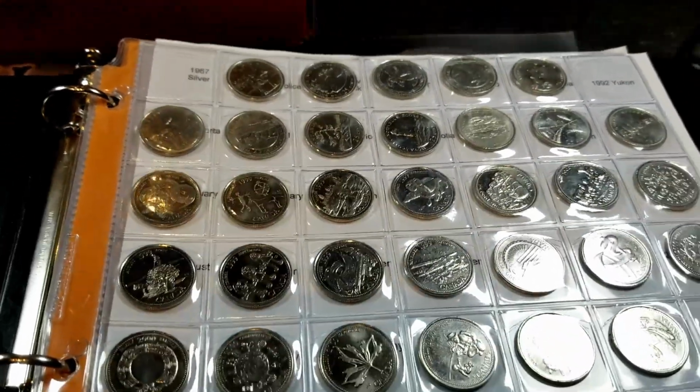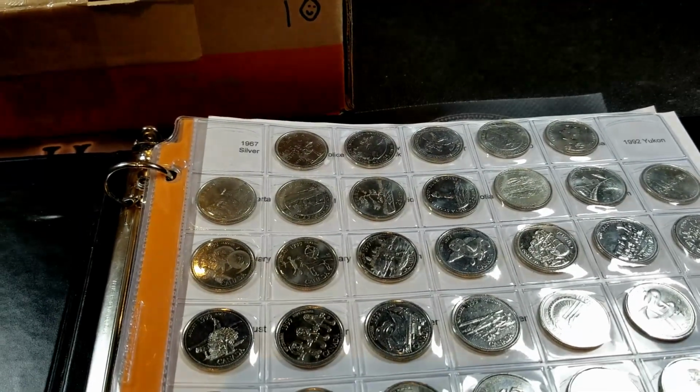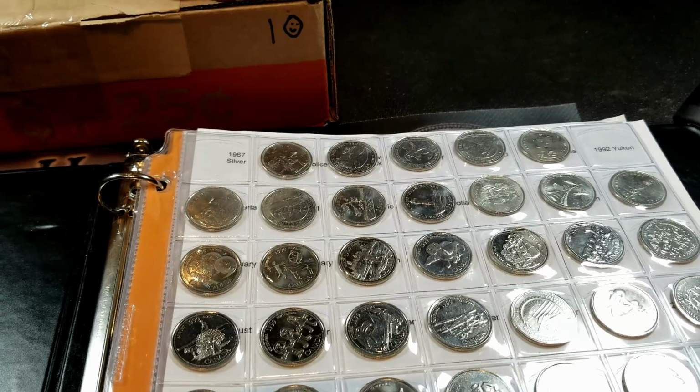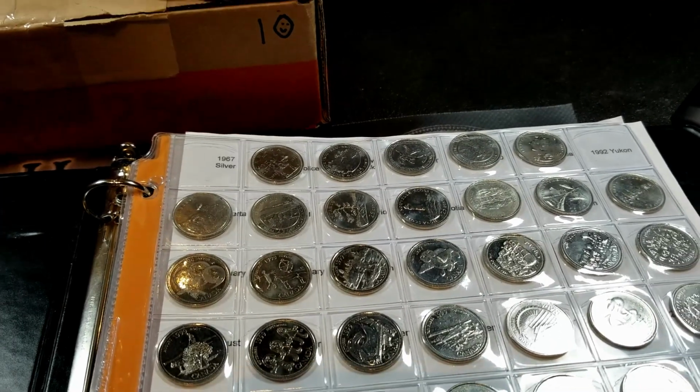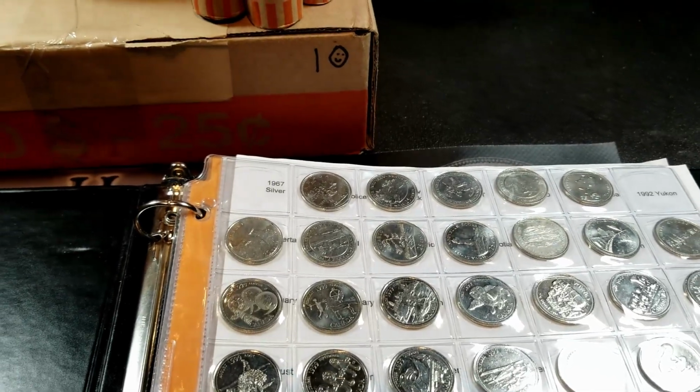We are finding some neat stuff. We've found some cool stuff in the last few boxes, but we really have not increased our count as far as the number of actual quarters that we found for the hunt or to fill this book. So hopefully have a little bit more luck this week.